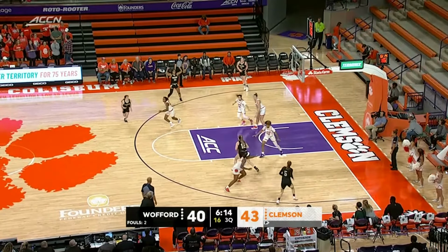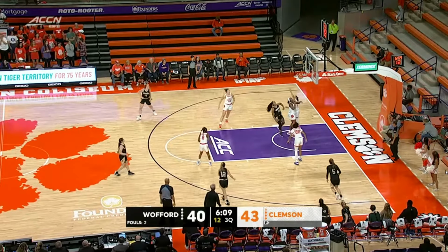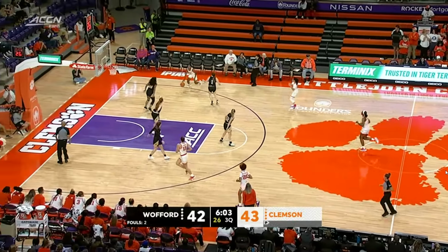Rose gives it off left side. Carmen inside off the glass for a pair. Clemson by a point, 43-42.